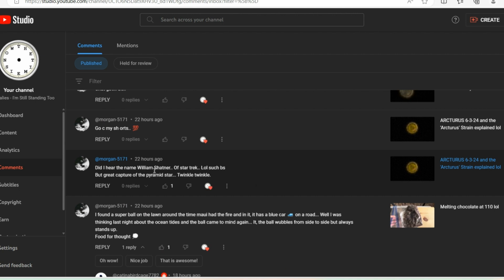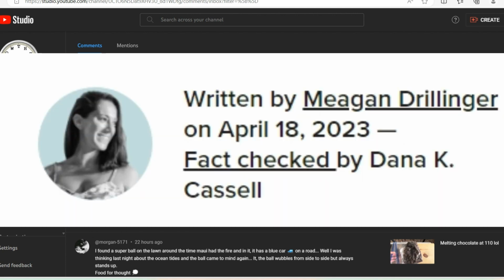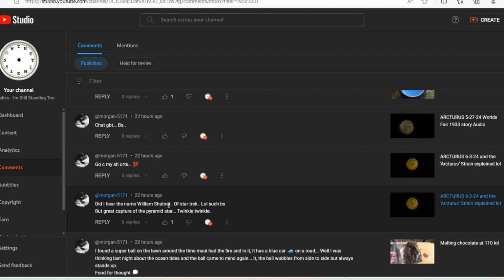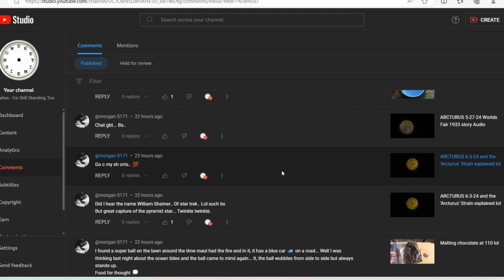Morgan says, "Did I hear the name William Shatner of Star Trek? Such BS, but great capture of the pyramid star, twinkle, twinkle." Well, thank you. The name was not William Shatner in the story of that Arcturus strain, and that was from a year ago when they came up with that narrative that there was an Arcturus strain. But the doctor's name actually was Schaffner with an F. So it was very close to Shatner, and that's what I heard the first time I read through it and did the AI reading of it. I had to recheck the PDF file to make sure, but it was Schaffner with an F.